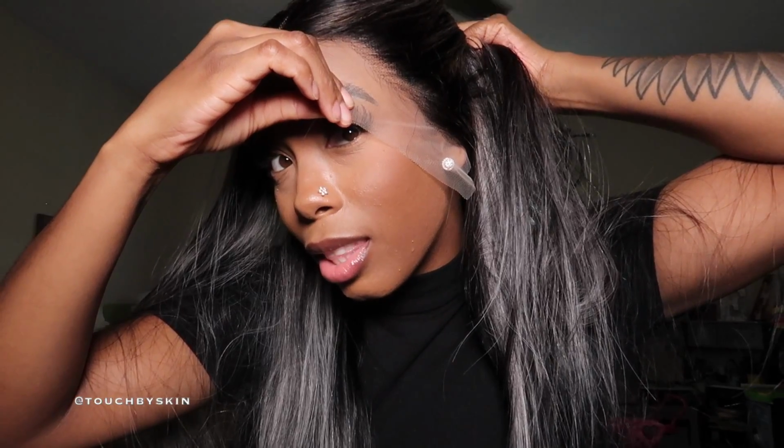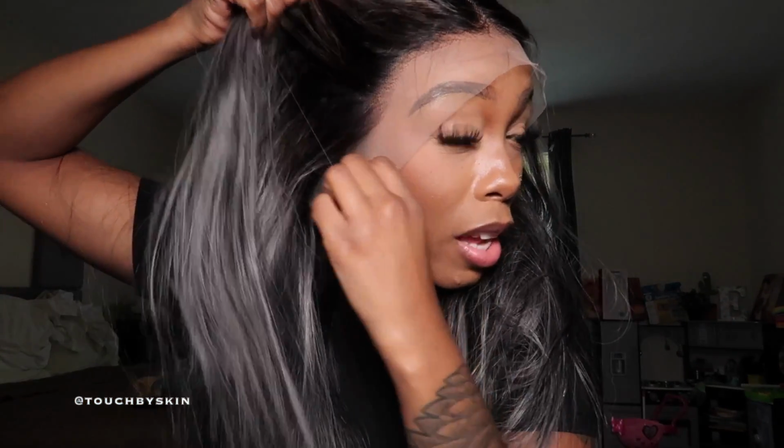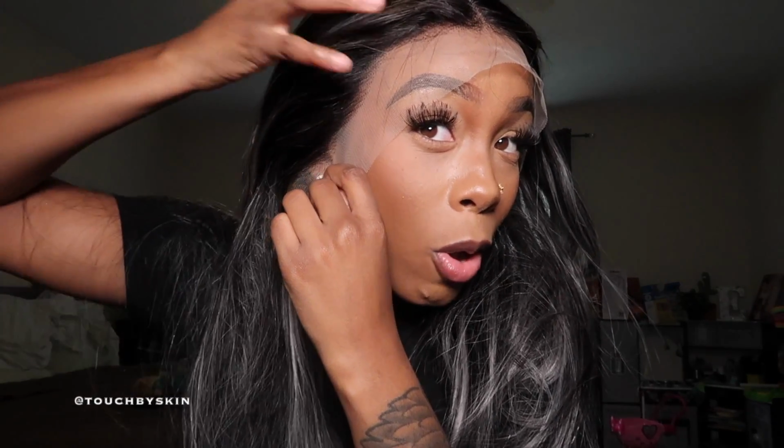Okay, let me put it on my head so we can just get an idea of what's actually about to happen. Oh my gosh, it's giving 30 though. It's definitely giving the 30. I mean, even the lace, I don't even feel like I'll have to bleach the knots, y'all. Like look at that. Once I put it on my skin, oh yeah, it's a wrap.